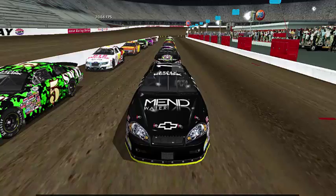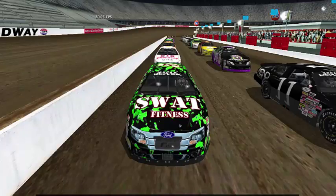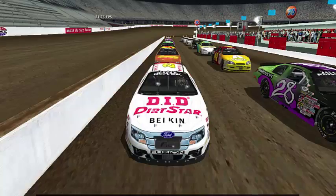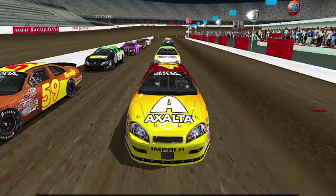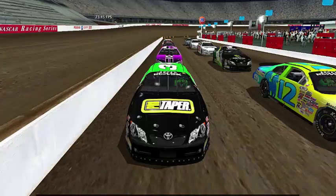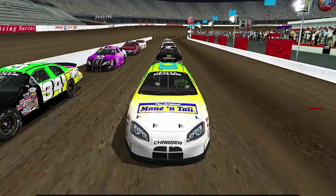Next row sees the 11 Menwater Impala of Melody Bowers. Next row sees the 5 SWAT Fitness Ford making his second start, Jin In Moo. Next row sees the 28 of Nick Kennedy. Next row sees the 23 of PJ Williams. Next row sees the 43 ex-Delta Impala of Malik Evans. Next to him is the 59 of Anterva Kingery. Next row sees the 34 of Eric Monaco. Next to him is the 12 of Louis Perkowski.